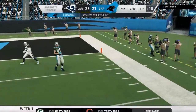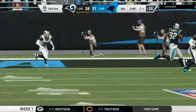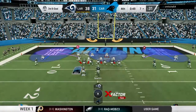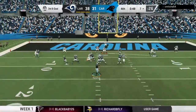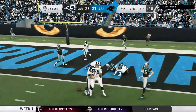Now, meanwhile, a pass that should have been intercepted, but it winds up falling incomplete. So he's unable to complete it there, and just not the game that you would expect from him. He's been off the mark really start to finish. Yeah, it makes you wonder what exactly is going on. Is he a little bit dinged up here, or is he just off just by a bit? Maybe he can get it back in this situation.